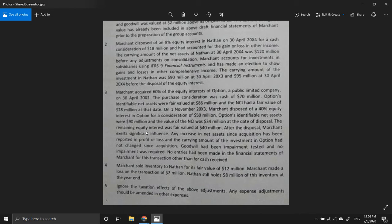See, net identifiable assets, net assets at disposal is given. NCI is also given. So what we do is goodwill plus net assets at disposal minus NCI at disposal, right? Which is already been given. Good. The remaining equity interest was fair valued at 40 million, right? Okay, good. After the disposal, Marchant exerts significant influence. Okay, so even though it is only 20%, it exerts significant influence.